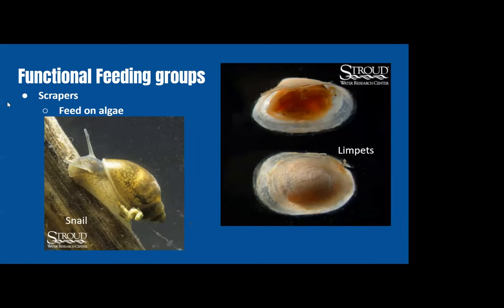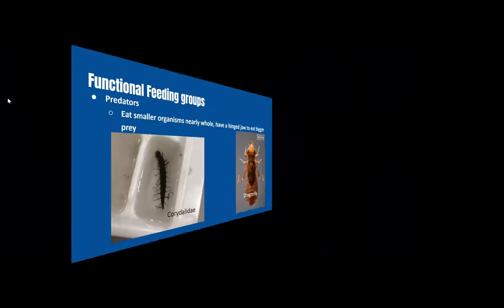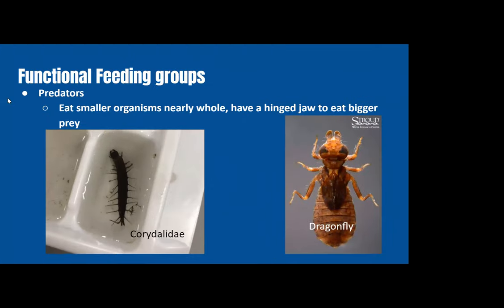Another kind is a scraper, and they feed on algae. So here's a snail and a limpet, those are a couple of examples. And last are predators, and they eat smaller organisms nearly whole. They have a hinge jaw to eat bigger prey. So here's a Corydalidae that we found in Wilkins Creek, and here's also a dragonfly.